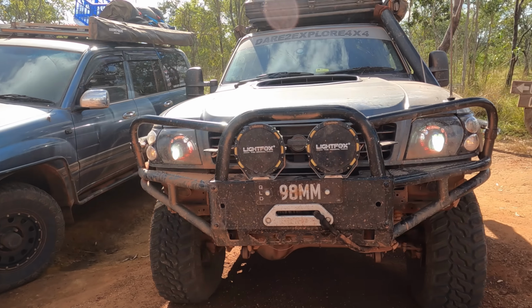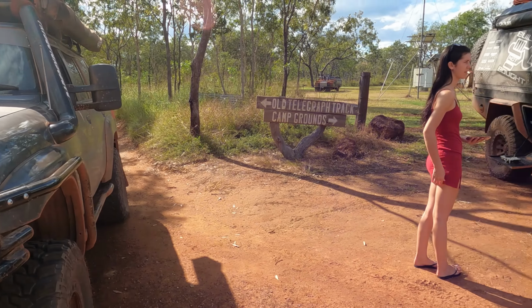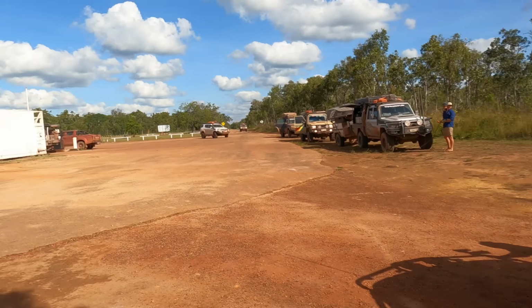So we just made it to the Tele track. We've got the crawl crew here. We've got my car, Parker's car, Sam's car, Matt's car. Everyone's here. We've got Palm Creek first, so it should be good.